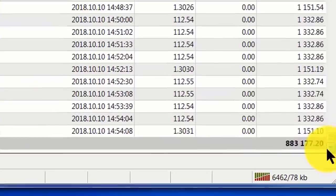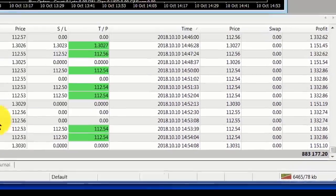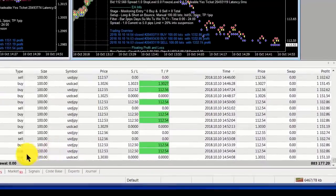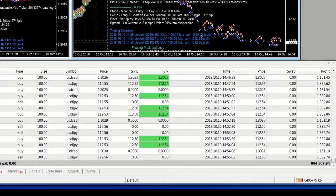Okay, time for the next review, and the progress has been really good, 880,000. The CAD trades have improved since we've only started going for buys in the CAD, and you can see that the results are all nicely positive.